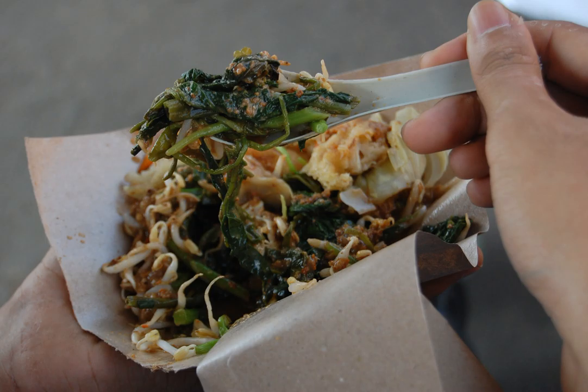See also: Karedok, Ketoprak, Lawar, List of salads, Pecel lele, Urap. References.